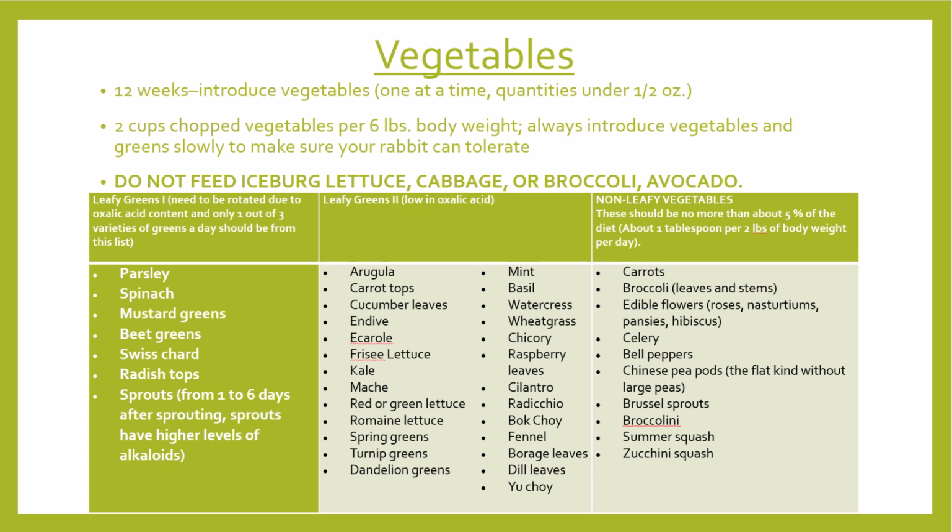In the middle group, there's leafy greens number 2. That has romaine lettuce, spring greens, fennel, bok choy, cilantro. Those things can be fed every day. We recommend going to the grocery store and just getting an organic spring mix. That has a variety of lettuces in there, and it's easy to just grab a handful or 2 and give it to them. Non-leafy vegetables should be no more than 1 tablespoon per 2 pounds of body weight.